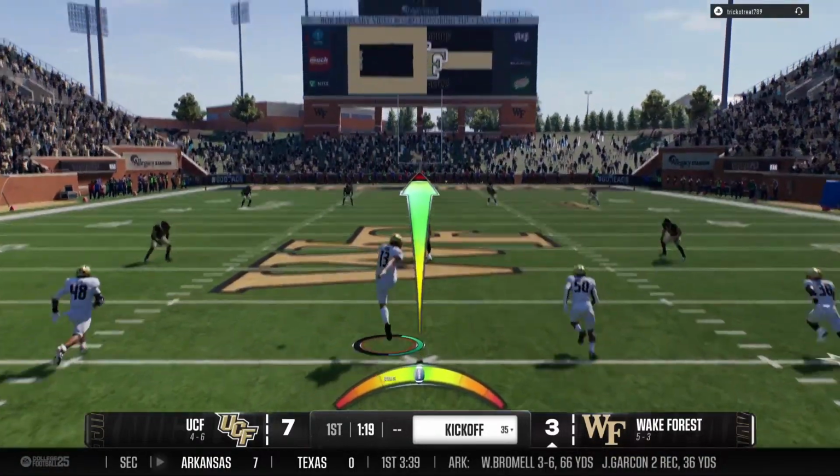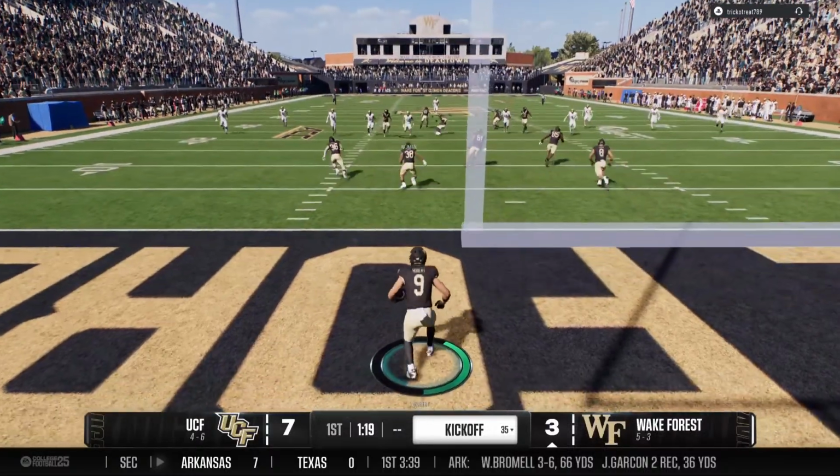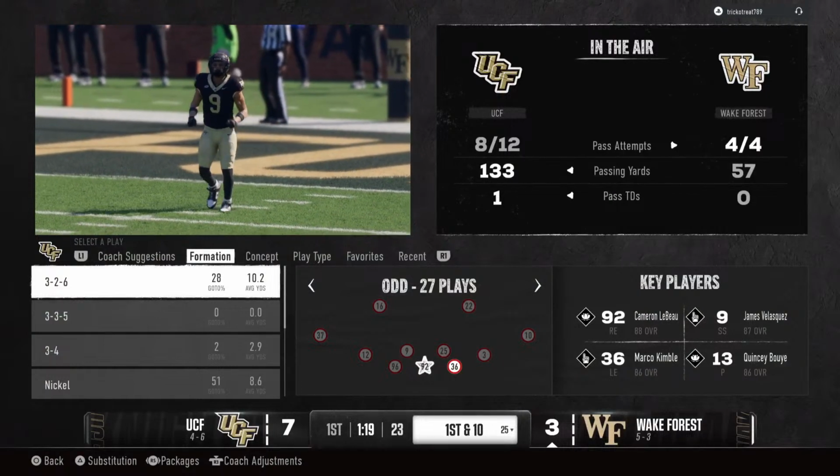About to kick it away after scoring the touchdown. And he'll just take a knee, and this drive will start at the 25.